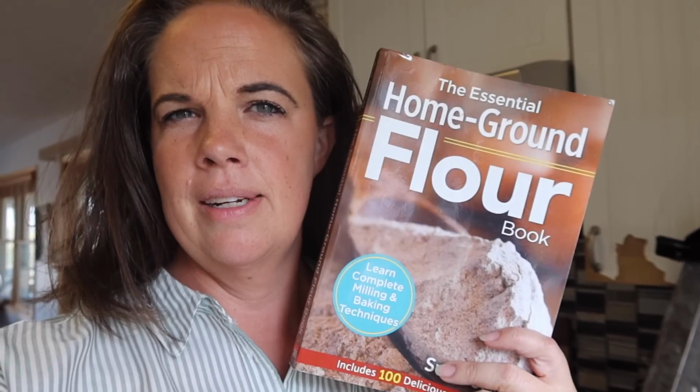I've used a mixer, I've used no mixer, and I've used a lot of bread machines with it. But this is the book, and it's specifically for home ground flour. But my dad has made the recipe many times with store-bought white flour. So very versatile. I think you could do this method in between the first rise and the second of any sandwich loaf. And next time I do it, I'm gonna try it with my sourdough loaves.